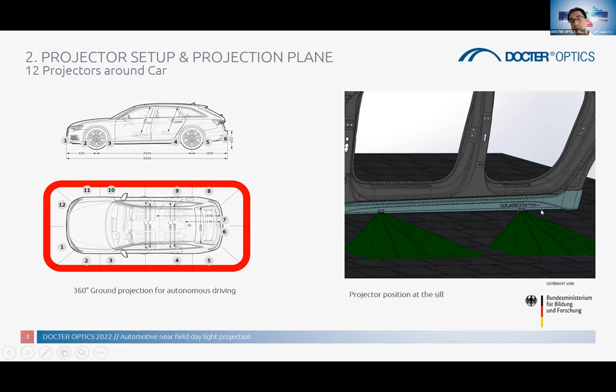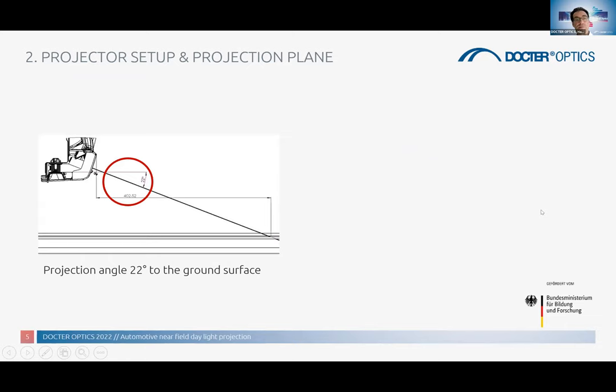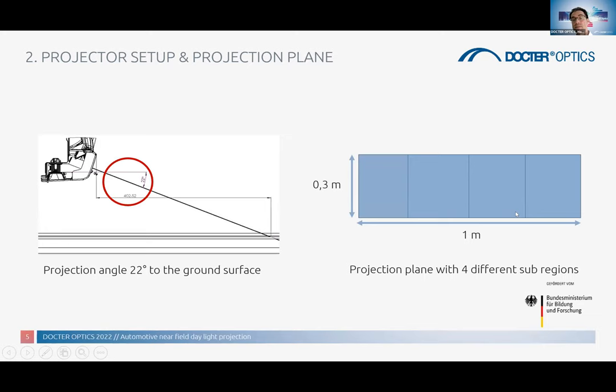I'd like to show you some sketches of the projection setup. So here, this is the car, and we will project at a very low angle of 22 degrees to the ground surface. And the projection plane has a size of 1 meter by 0.3 meters. And actually, this projection plane is divided into four sub-regions. So we have four different projection channels for each projector.